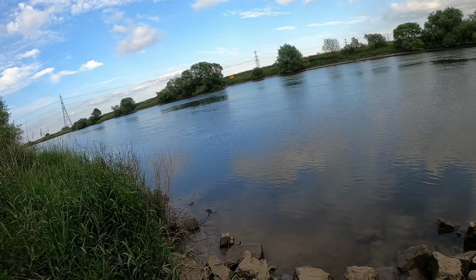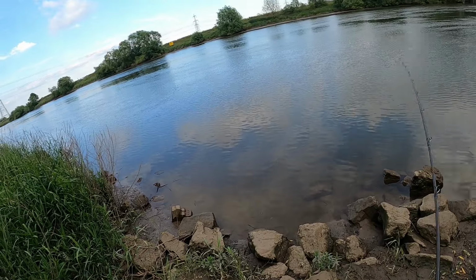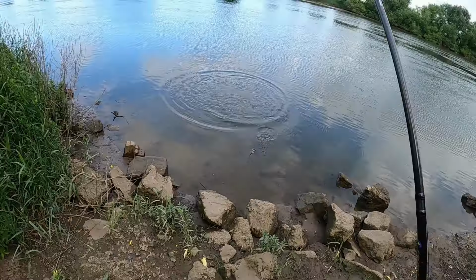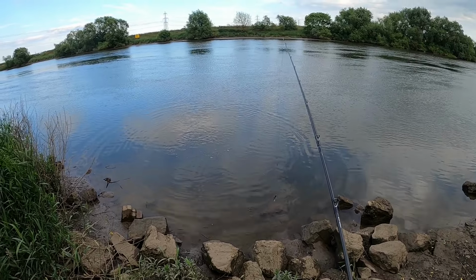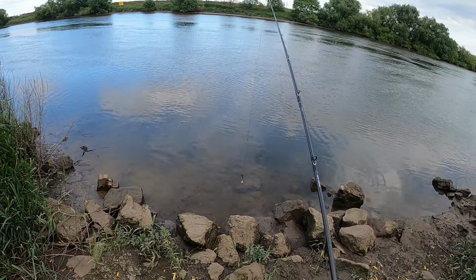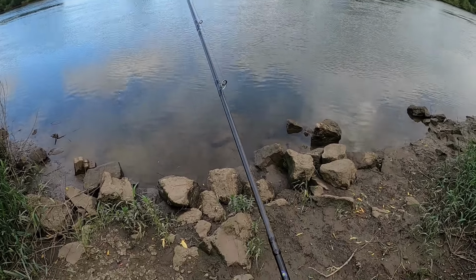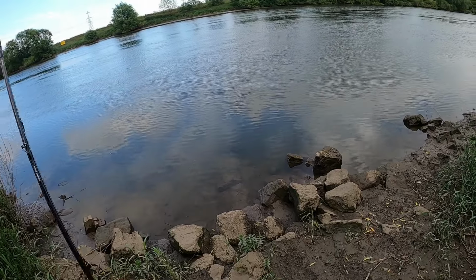I've got a fish on the lure. Get in. Pike. Oh no, it's off. Don't swear. Aye, aye, aye. If that had been a zander and it had come off, I would have sworn.